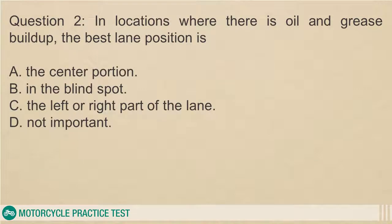Question 2. In locations where there is oil and grease buildup, the best lane position is? A. The center portion. B. In the blind spot. C. The left or right part of the lane. D. Not important.